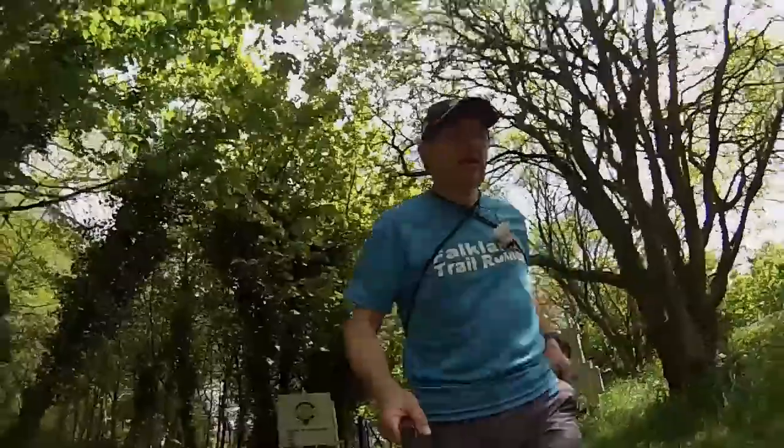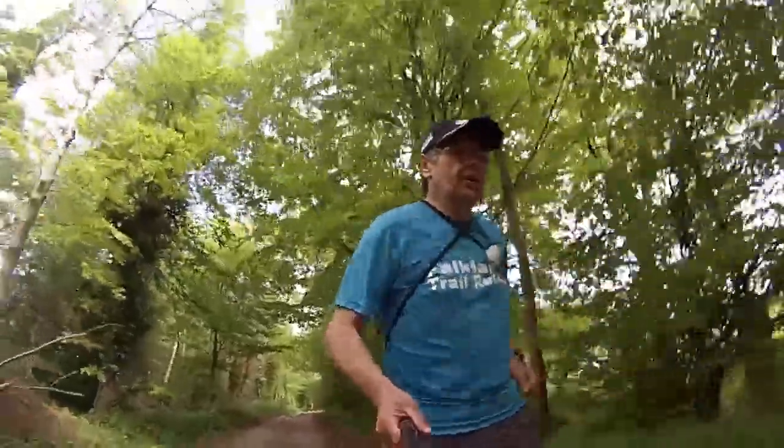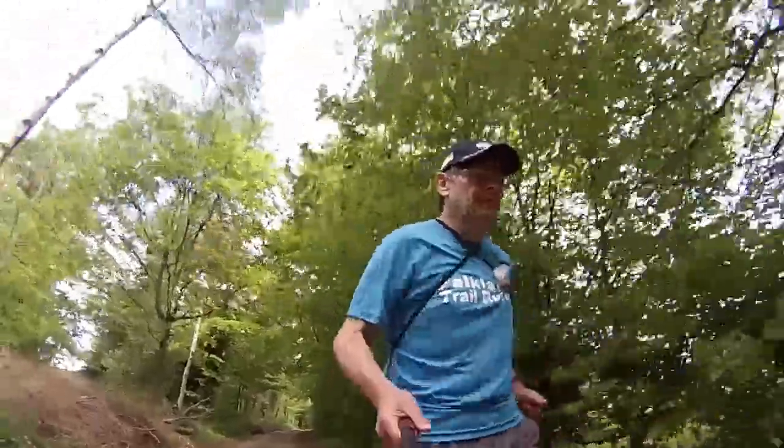Right, so here we go. So this is 6.5k roughly in each direction. But it's seriously uphill for quite a lot of it, and the bits that aren't seriously uphill are long gradual climbs.